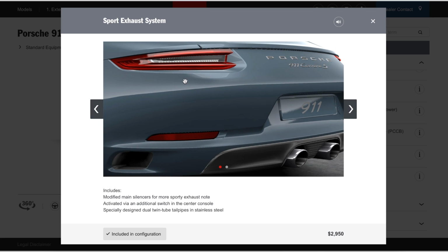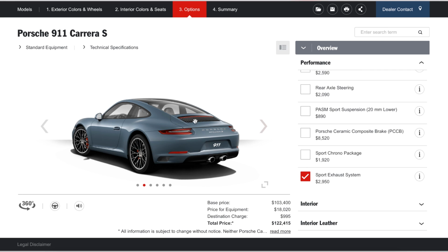I really want the sound, so those of you that have been on the site, press this button, you'll hear the sound. It's really cool. It's really amazing what they've done with the turbo engine and the sound. So I will most likely get that system, which will be cool.